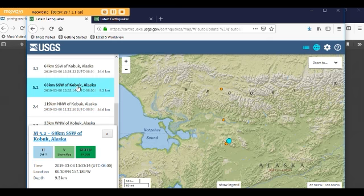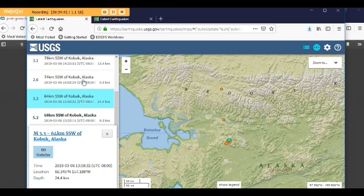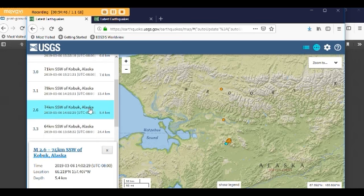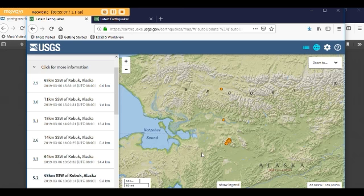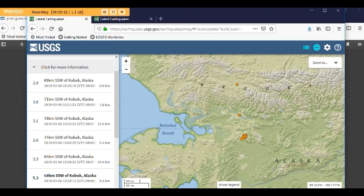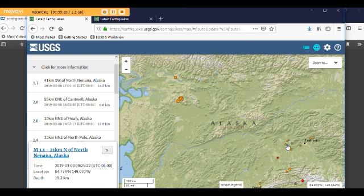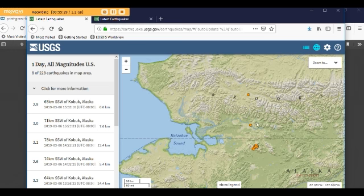2.4 near Kobuk, 5.2, that's the big one that we saw near Kobuk, happened at 1:33 this afternoon, 9.3 kilometers deep, 3.3 at Kobuk at 1:58, 2.6 near Kobuk at 2:02, 3.1 near Kobuk at 2:25, 3.0 near Kobuk at 3:21, and 2.9 near Kobuk at 3:33. I think these were the non-Nino ones. Yep, those had been on the map. So without those, there were 8 right here in the Kobuk region.